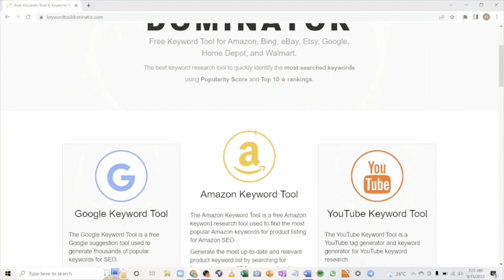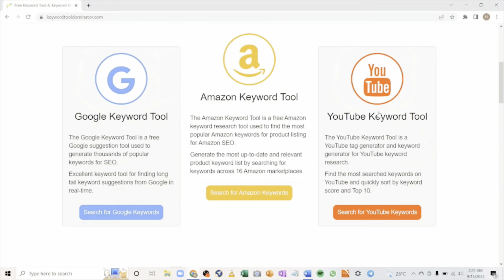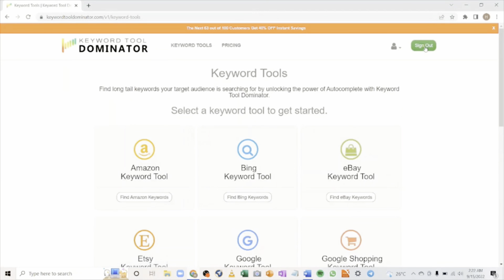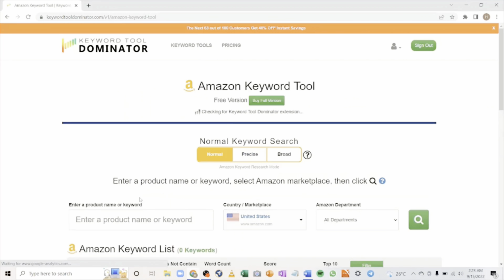Okay, so let's scroll down. I've already created an account, so let me just sign in. Okay, I've already signed in. So now it says select a keyword tool and get started. If you want to search for keywords on Bing or eBay or whatever, you click on that. But our focus is on Amazon, so you click on find Amazon keywords.